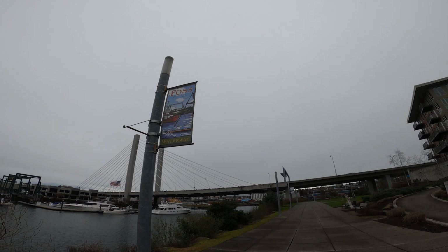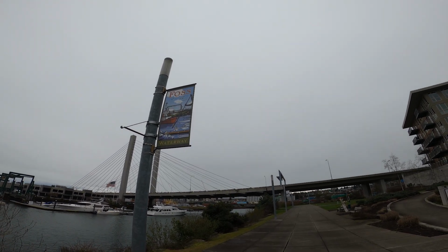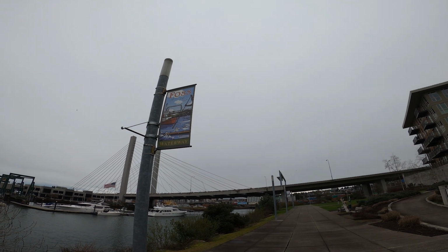So I'm going to take you along for all the stuff that I do here in Tacoma. Right now, I'm on the Foss waterway. I'll go into downtown, probably explore more of the Commencement Bay area, and maybe do Discovery Park. So there you go.